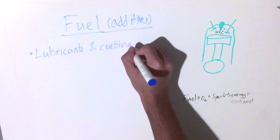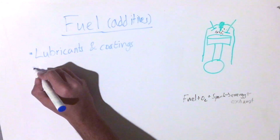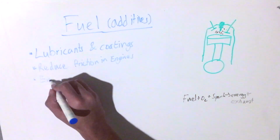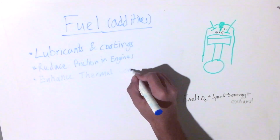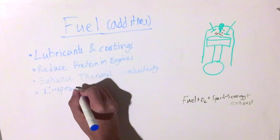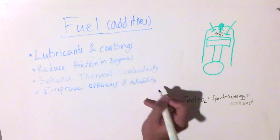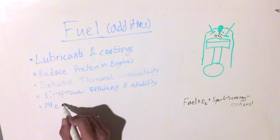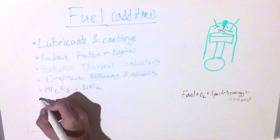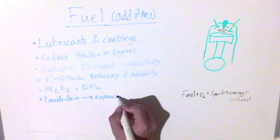Nanoparticles may also be added to lubricants or coatings on the inside of the engines. This helps reduce friction and enhances thermal conductivity, which in turn improves efficiency and reliability of the internal combustion engines. Proven examples of such nanoparticles include aluminium oxide and silica. These additives have similar limitations and are also expensive to produce.